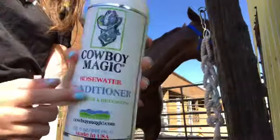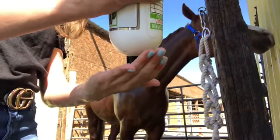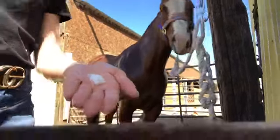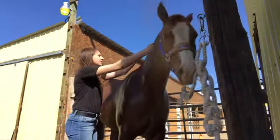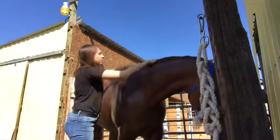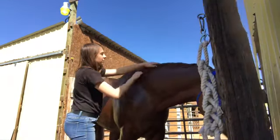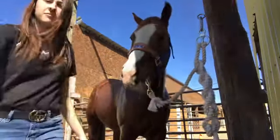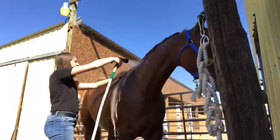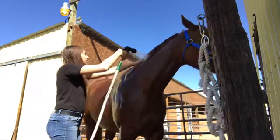Now I'm going to take the conditioner. I use Cowboy Magic Rose Water Conditioner, which I really recommend, 10 out of 10. It smells super good. Anyway, I'm going to work it in the mane just like the shampoo, except I'm not going to lather it as much as I did with the shampoo. I'm going to more run my fingers through it. So just like the shampoo, you're going to want to make sure you rinse out all the conditioner. You don't want any of it left.